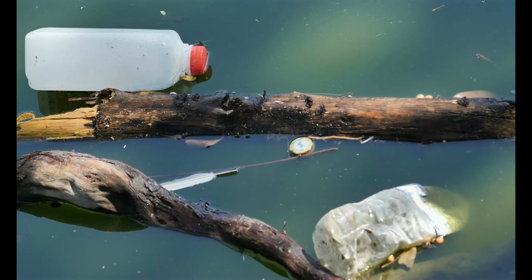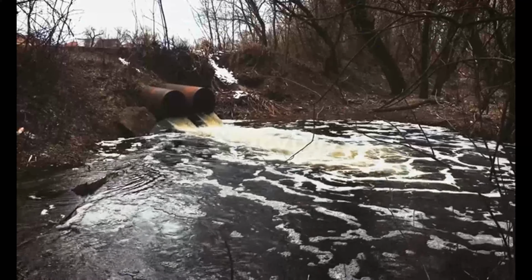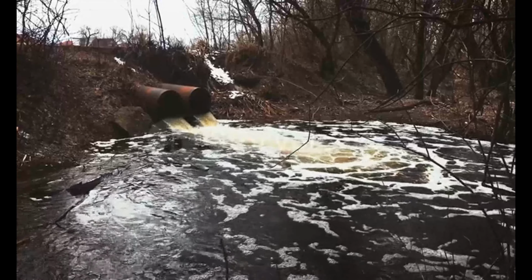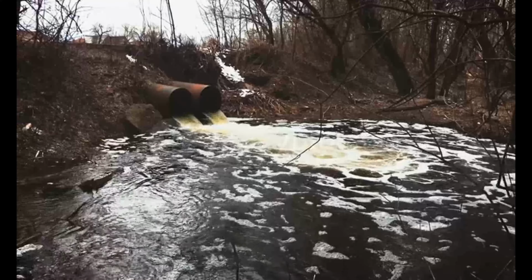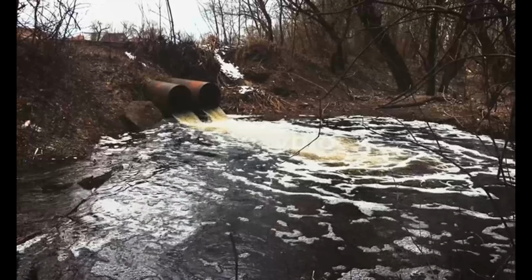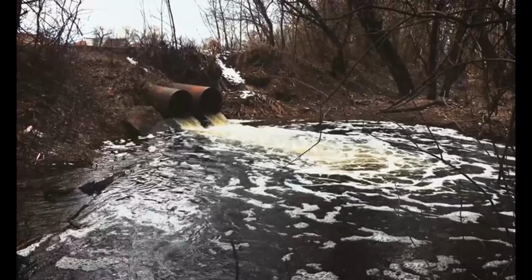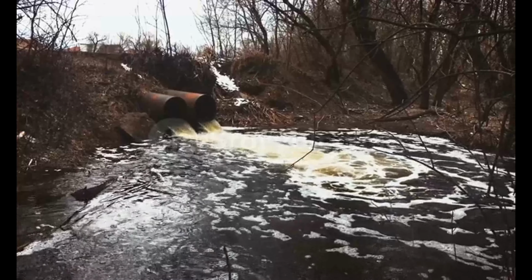Pollution, more pollution. That kind of stuff just tends to mess with the reef after a while. One of the biggest ones is actually excess chemicals. So how is that caused? How does that get into the water? Well, it's quite simple, really.